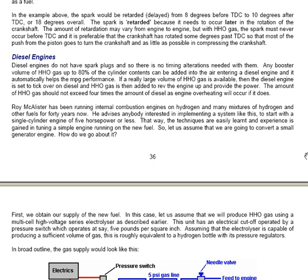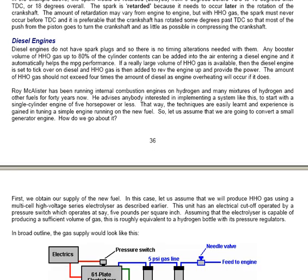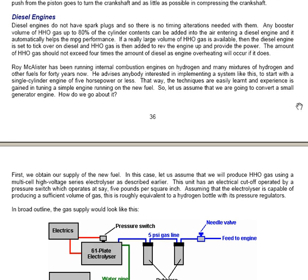First, we obtain our supply of the new fuel. In this case, let us assume that we produce HHO gas using a multi-cell high-voltage series electrolyzer as described earlier. This unit has an electrical cutoff operated by a pressure switch, which operates at, say, 5 pounds per square inch. Assuming that the electrolyzer is capable of producing a sufficient volume of gas, this is roughly equivalent to a hydrogen bottle with its pressure regulators.